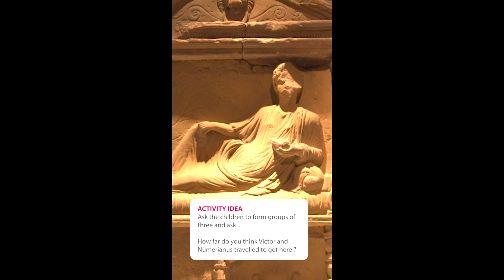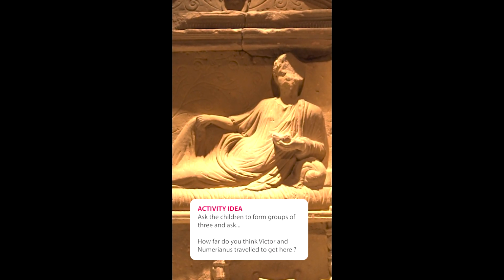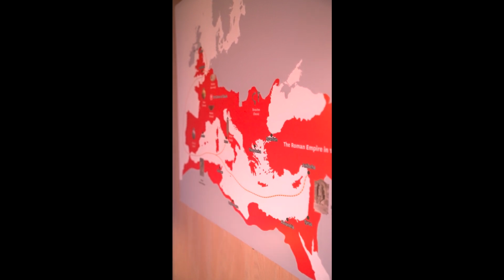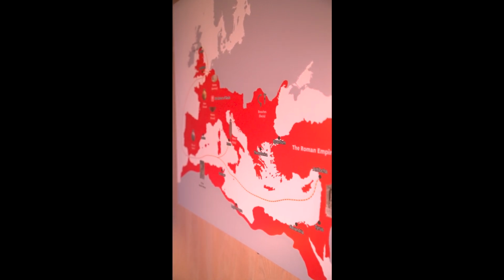While you're standing next to the tombstone, you could ask the children to form groups of 3, and each group could write down how far they think Victor and Numerianus must have travelled to get here. You could also look at the map of the empire in the museum.